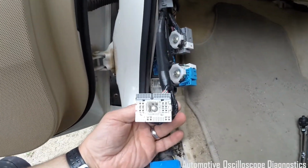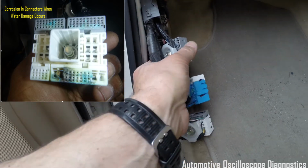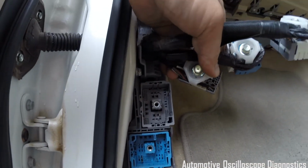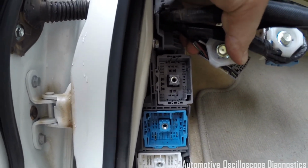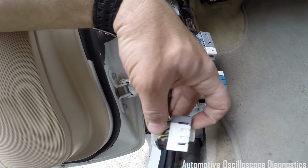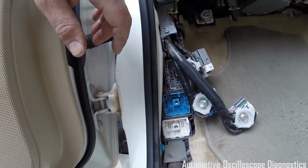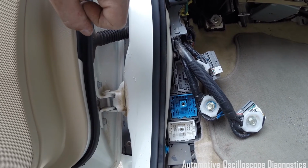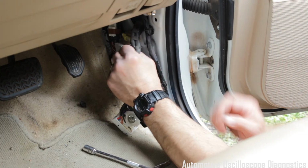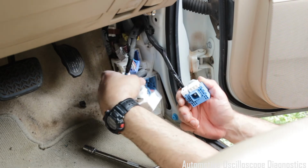Okay, so just to give you a bit of a closer look at these connectors, they are very clean. There's no corrosion on these terminals. So these here are the male terminals and these are the female terminals, and generally when corrosion sets in, it gets to a stage where the corrosion will just cause those terminals to burn out, and generally that damages the connector itself. So again, looking at these connectors here, they are all in a perfect condition.